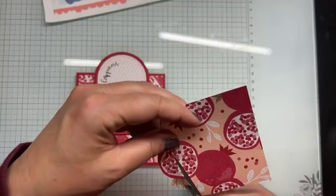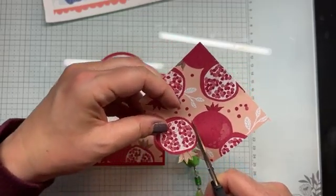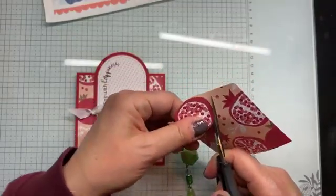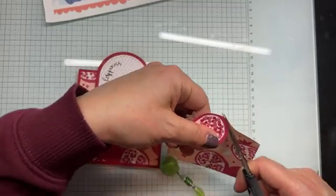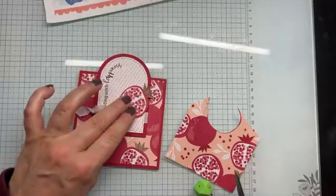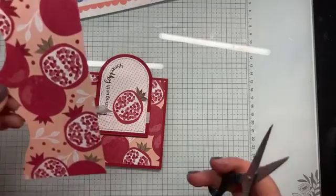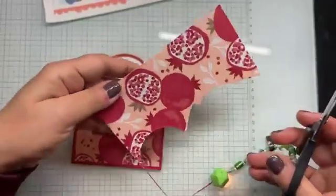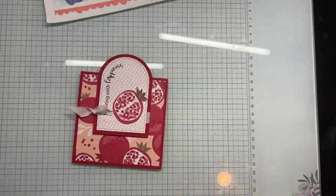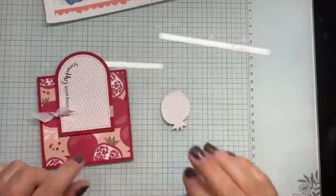There we go. Okay. So we have that, and actually just one is even really cute. But let's cut out this second one. You know what? I think I just like that one, don't you? I think it fills that space really nicely and it's super cute. So let's go with that.